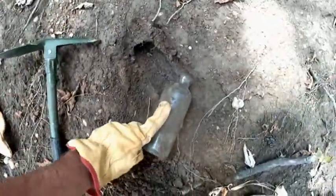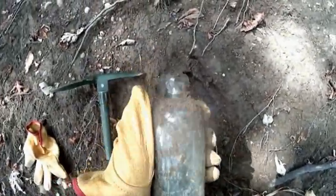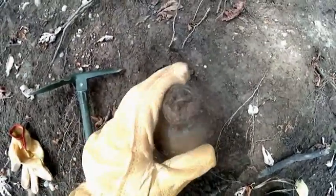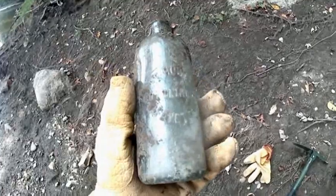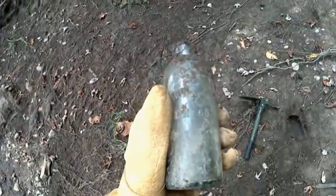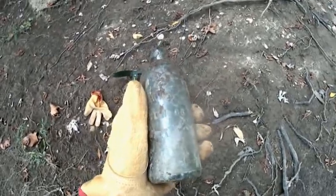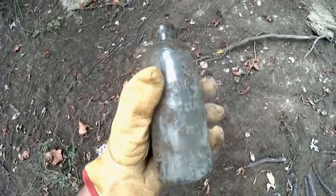Indiana. That is awesome. I've not found any bottles like this. So this is my first Hutch style bottle, and it's still got the little metal thing in it. That is super cool. I just bought one of these. I just bought a Hutch style bottle about, I don't know, maybe 2 or 3 weeks ago at a flea market. I paid $25 for it, and I bought it because it was super awesome because it had my hometown on it. This is super cool. Now to find one that says Lafayette, that is awesome.